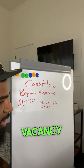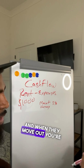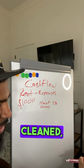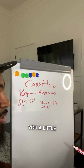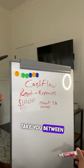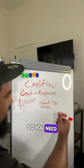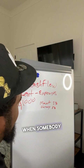So your vacancy: you're going to have turnover, right? Tenants are going to move out. And when they move out, you have to go in there, fix anything that needs fixing, maybe some touch-up paint, have it cleaned, change the locks, whatever. All that's going to cost you a little bit of money, and you're not going to collect rent because between doing that stuff and getting somebody else in there, it might take you 30 to 60 days. So you might have a month or two where you have to cover the note. So you need to budget another 5% of your rent each month to cover your vacancies when somebody moves out.